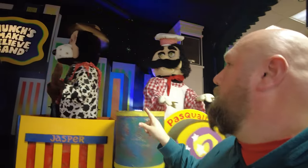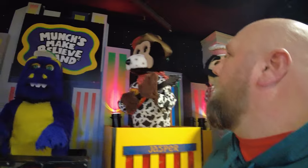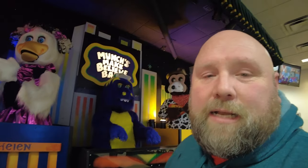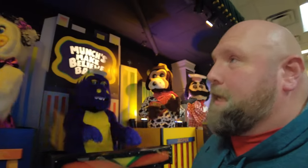So the idea is that all the buildings in the backdrop with Munch's Make Believe Band sign up there, they're all a bunch of the cityscape. So these characters are sitting on top of these buildings in this cityscape.